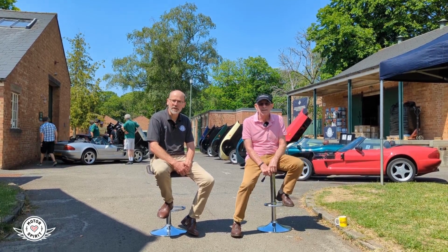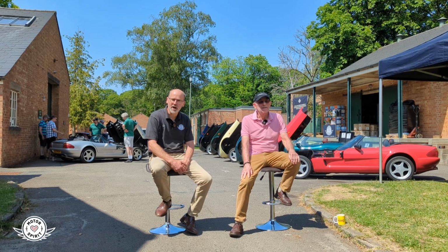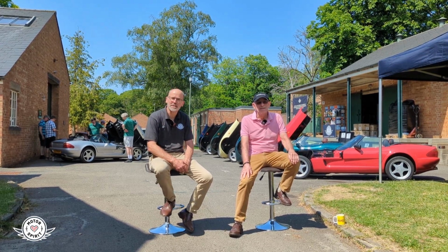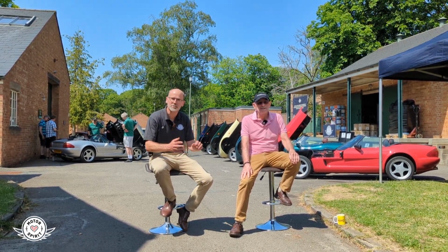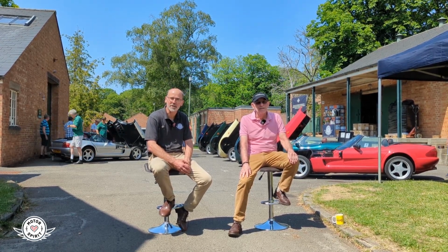Welcome to Bicester. We're at the June Scramblers assembly, and we have a special meeting of 9 Caterham 21s, which is a pretty amazing total considering that only 48 or so were built and only about 13 are on the road at any one time in the UK.